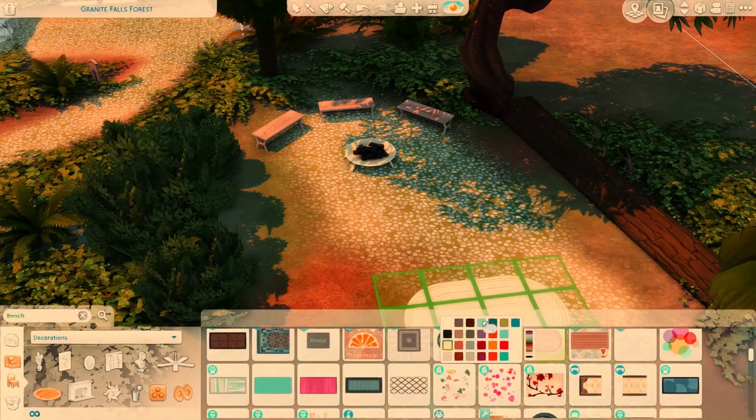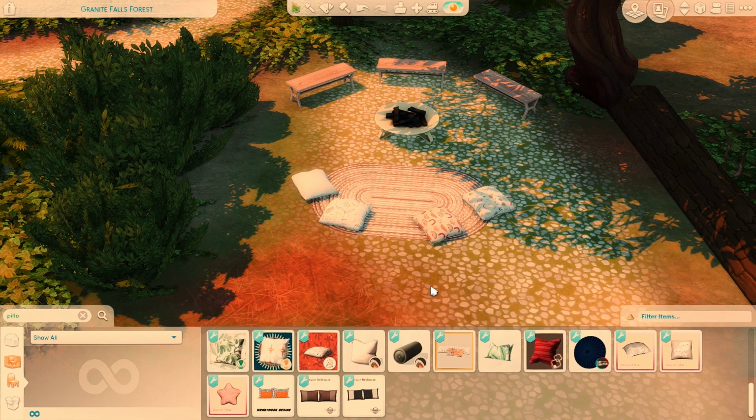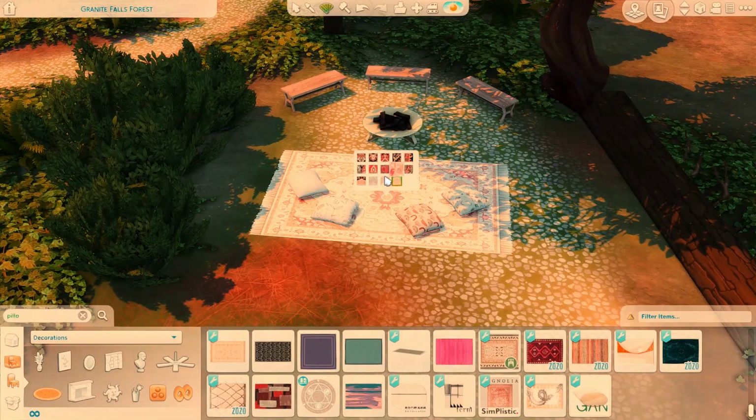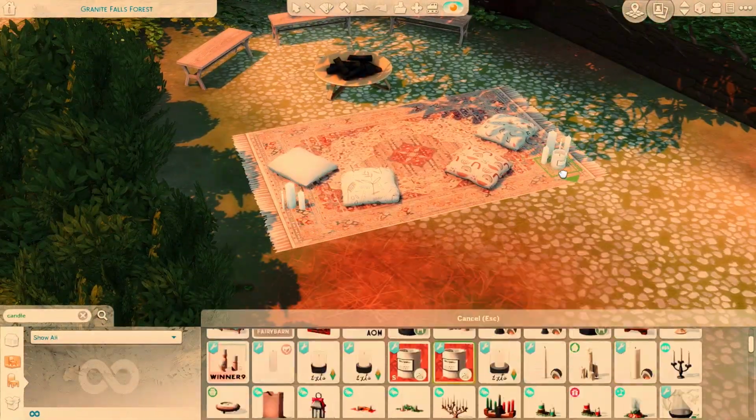So I'm setting that up over here. Gonna put some pillows on the ground here, so they could chill on this carpet by the fire. I feel like that'd be really nice. And then I'm just gonna put in, let's see, more candles, obviously. This place is full of fire hazards, honestly.